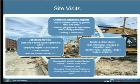They review the job boards to ensure the correct forms and posters, I should say, are posted and apparent on the job site. Again, they're conducting the employee interviews, so they're verifying their name, address, trade, wages, and who they're employed by. These are common questions that we ask just to ensure, again, commercially useful function.